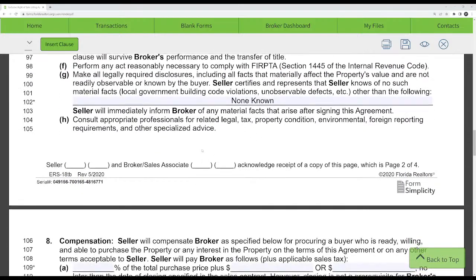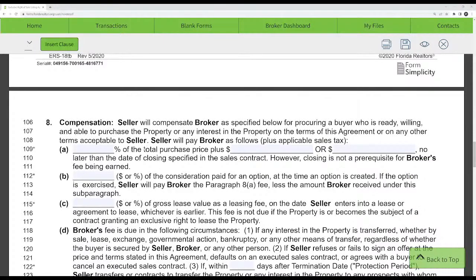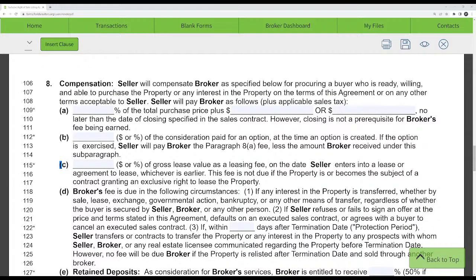So you'll do that. Moving along here, compensation. This is a pretty important paragraph. This is how you'll get paid, your commission. Most of the time it's part A that's being filled out here. You can fill out part C or B depending on what you're doing, but for example purposes of this stream, we're going to say we're filling out part A. You're getting a percentage of the total purchase price. So let's say we're working for 5% today. This is a 5% total commission contract. So you put 5% there.